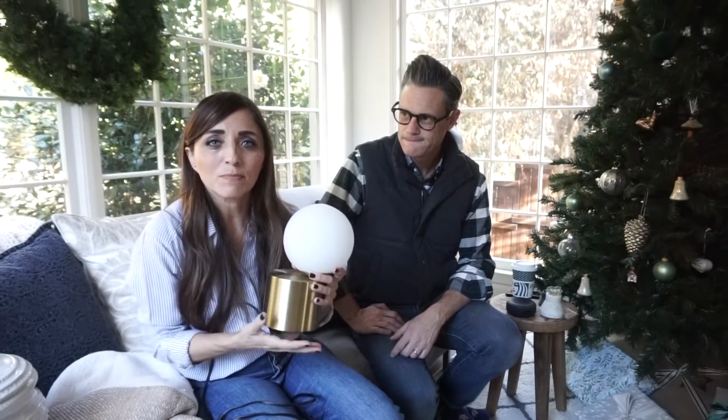It has that very French Art Deco kind of feel. It's modern, but it goes really well with a traditional room. It's just a great piece, and I can't believe the price for that. Usually they're a lot more than that.